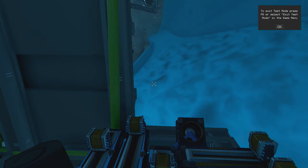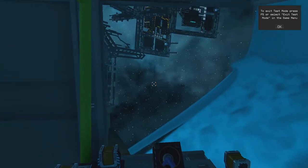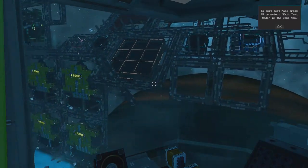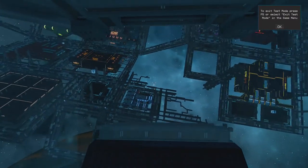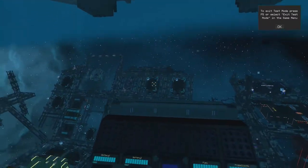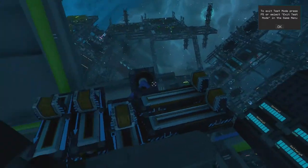Still quite fast. Even with all the added weight, it's still pretty fast. It's gonna be much faster than that when I'm done with it.